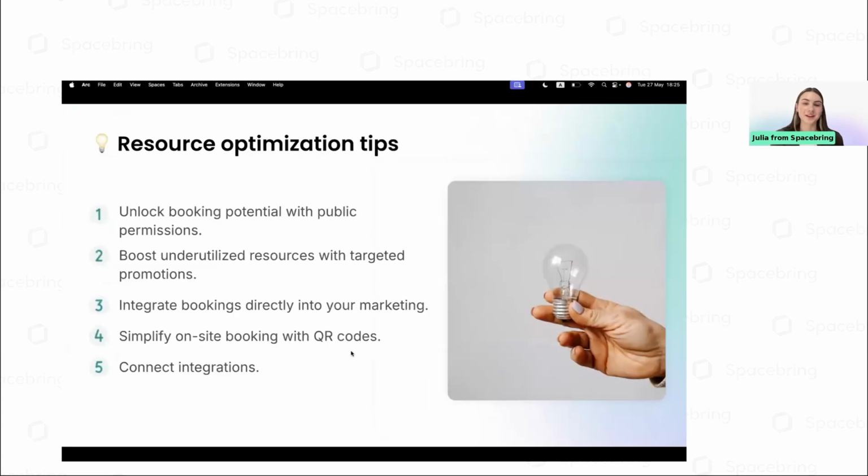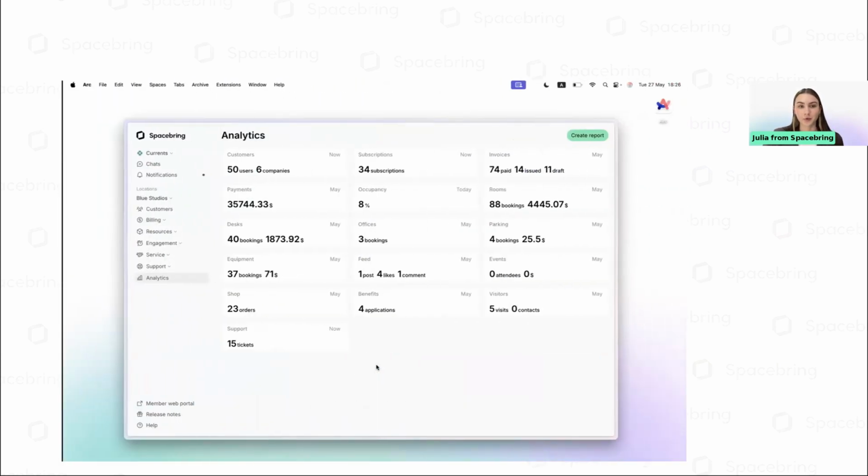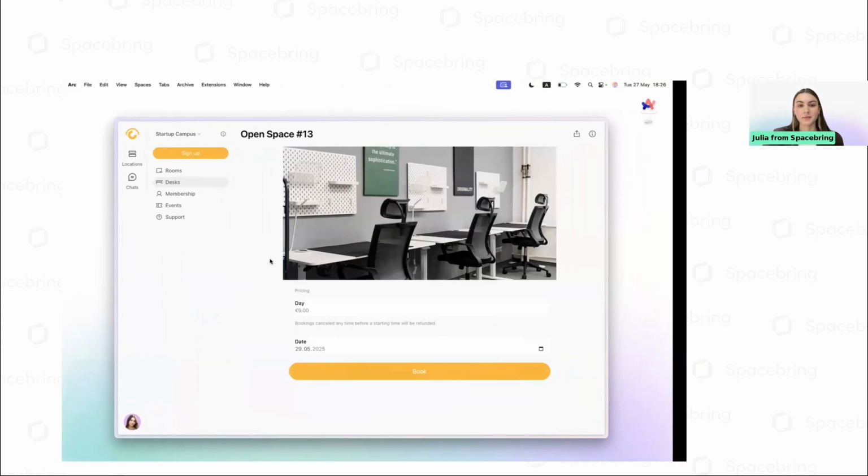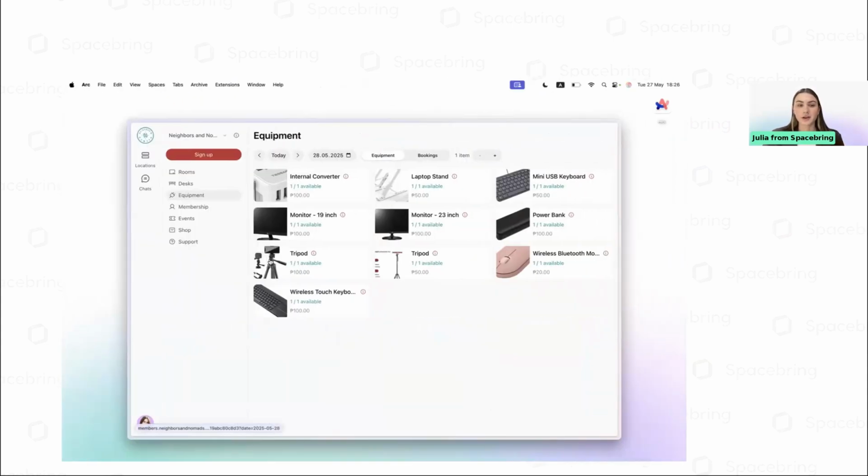And you already learned how to set up resources, how to monetize them, and how to track their performance. And now let me share with you some optimization tips that can help you to put our recommendations into action. The first tip is to make more resources that you have publicly visible and bookable. It allows everyone, non-members and members, to see what resources you are offering, and the more you add, the more customers will see them.